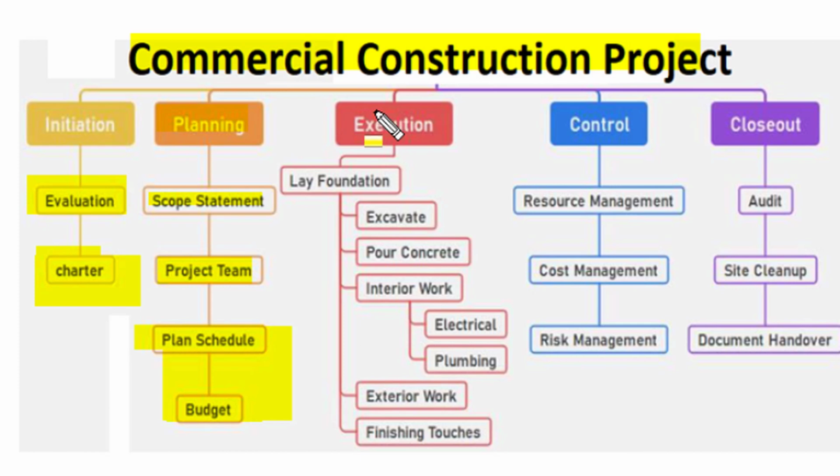In the execution phase of this construction project, the major visual work of the project is done, and in control and final closeout, different tasks are performed as per the work breakdown structure. So the WBS can be based on different phases of project accomplishment, such as initiation, planning, execution, control and closure.